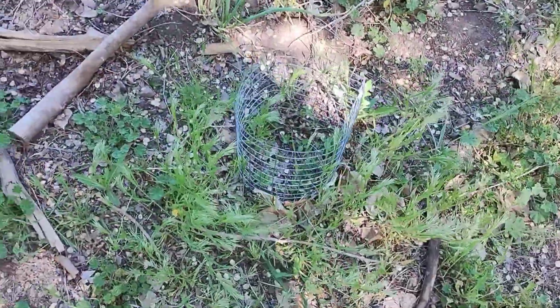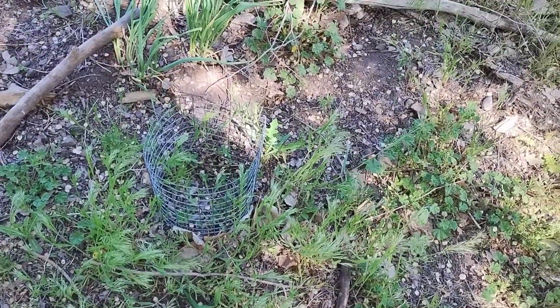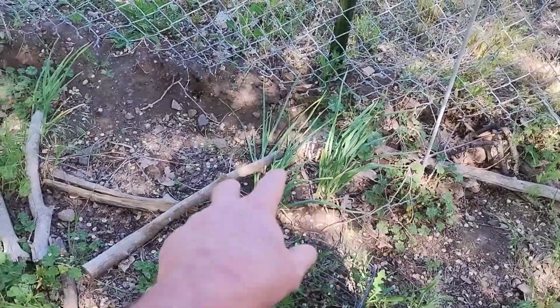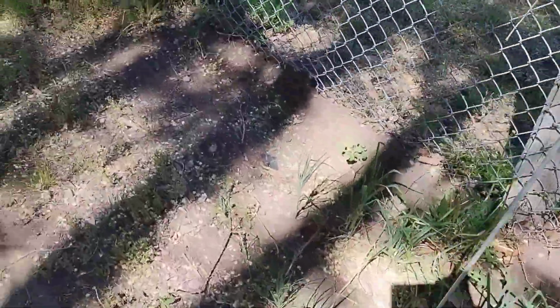I did try to plant some cherry seeds, but I got them in too late, and not a single one came up in my little cages here. So no cherry trees, but these are leftovers from 2 years ago. This garlic has been growing here. I'm just hoping it'll propagate and keep on growing.